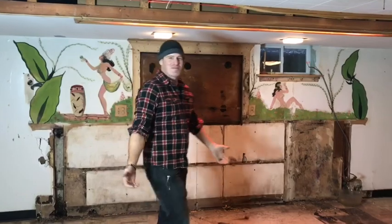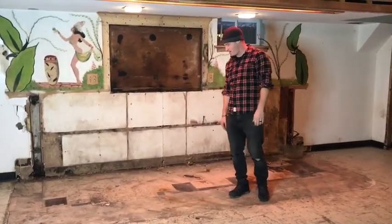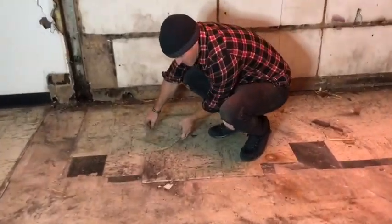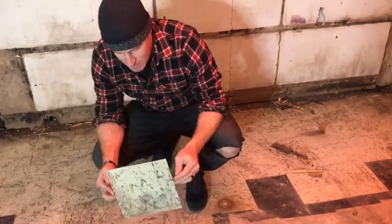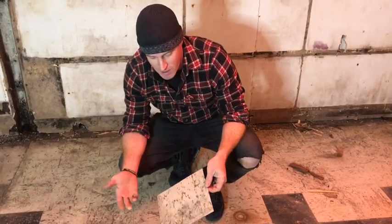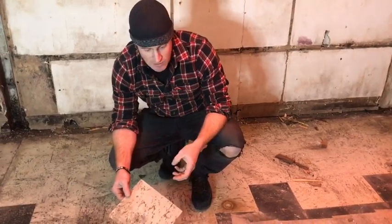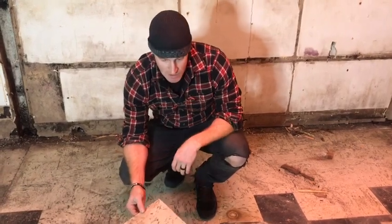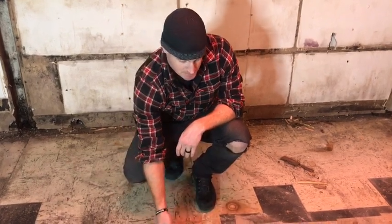Okay, so coming downstairs, this is where the bar used to be. You guys can kind of see the footprint, and this is the tile that we were suspecting was asbestos. You could see this 9 by 9. The fact that I'm not breaking this up right now or making it into dust, it's okay. As long as you left this on the ground and didn't break it up, it would be fine. The second you start to break it up and get the fibers into the air, that's what's dangerous. So this is what Freddie at B&G will be removing on the floor.